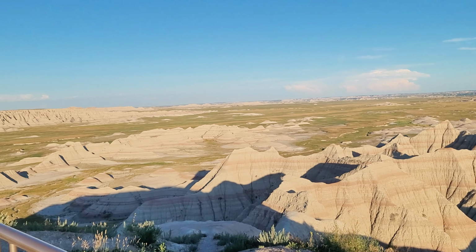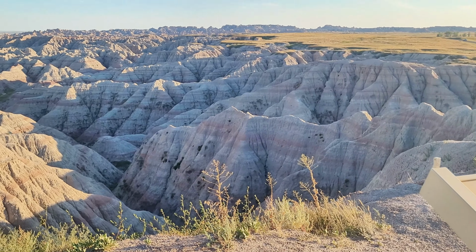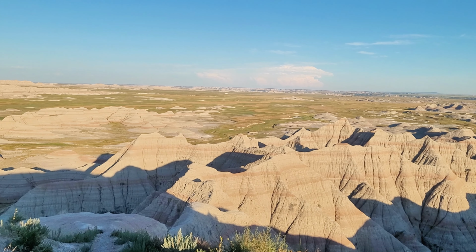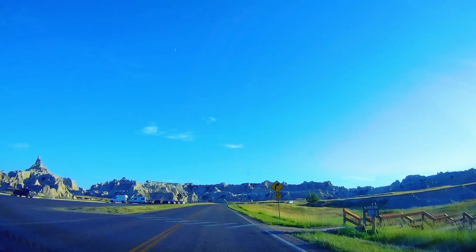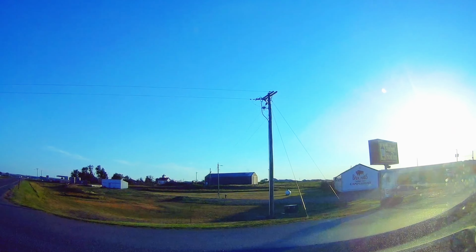You know, you've got some of these really rugged structures like over in here. And then as you pan over to here, it all flattens out into like a basin. It was starting to get late in the day, so we decided to head south to check into our motel. Tomorrow will be our first full day of sightseeing.